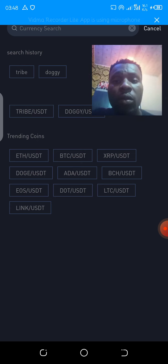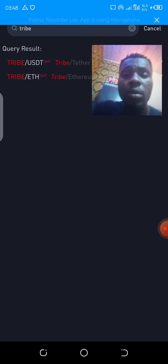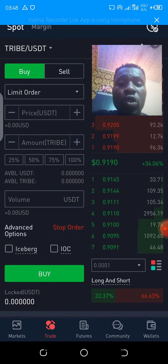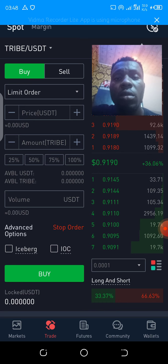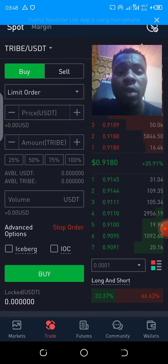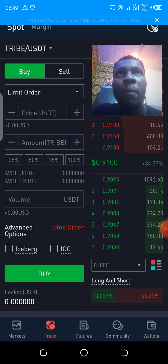Gate.io. You can come here and type Tribe. These are the pairs, USDT and Ethereum. Once this is done, you can buy the coin here, and then initiate a deposit into your Binance account. Thank you. I believe this information will help you make some profit from your trading today.